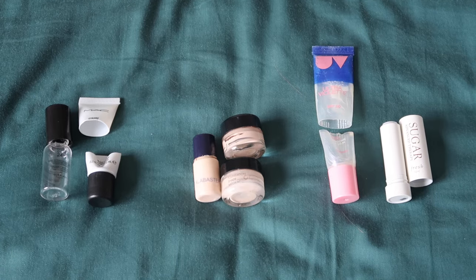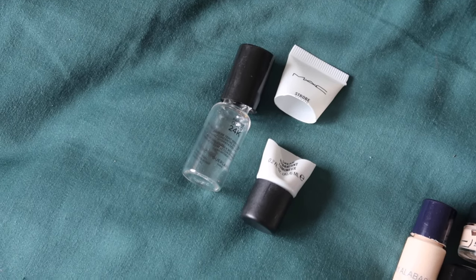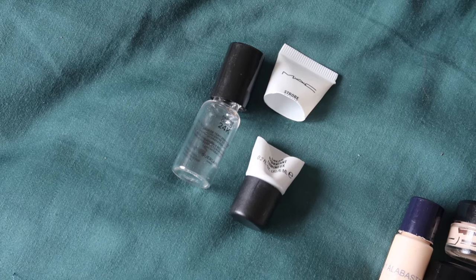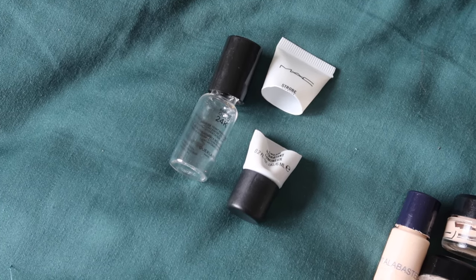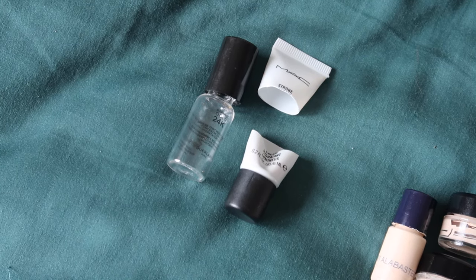On to makeup, I finished 7 items. First of all, I finished 2 primers, 2 sample sizes obviously, one of the Guerlain 24 karat gold primer and one of the MAC strobe cream. The Guerlain one was worth $12.33 and the MAC one was worth $4.20.